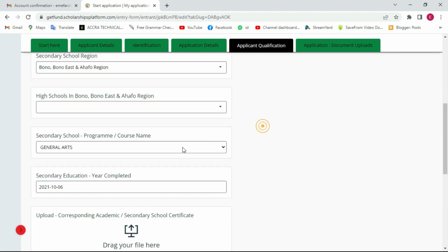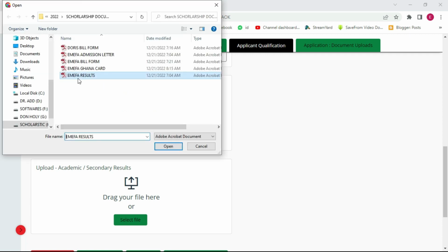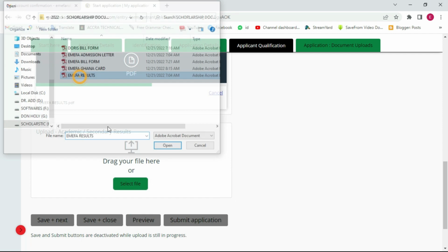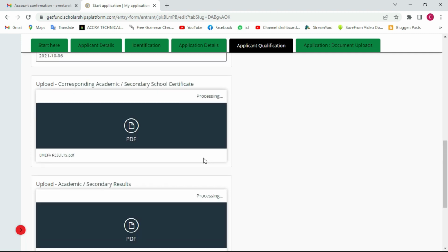All right. Then at this part, I'm coming to load her certificate. So I'll go straight again and load the certificate here. If you don't have the main certificate, the first part is for the results, so you can just load the results slip in the two parts and then move on with the program. Just continue with the application process. I'll allow it to finish processing, then I'll know whether it is successful or not. Okay, so it's successful now, so I just click on save and continue.